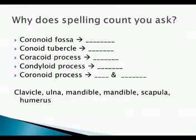And so we have a little spelling test for you. You have a word bank at the bottom to pull from. But where do we see these things? Where do we see these roots? So the coronoid fossa, where do you find that? If you said the humerus, you are correct. Remember, coronoid fossa, not process. You've got to look at the whole word. The fossa is that hole on the front portion of the humerus that allows for the coronoid process on the ulna to articulate with it.